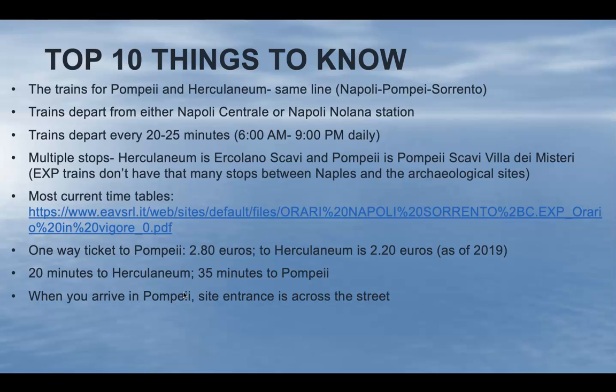When you arrive in Pompeii at the Pompeii Scavi Villa dei Misteri, the site entrance is across the street. When you get off at the Herculaneum stop, to see Herculaneum, it's about a 500 meter or 550 yard walk to the entrance. It's very, very convenient, very close.